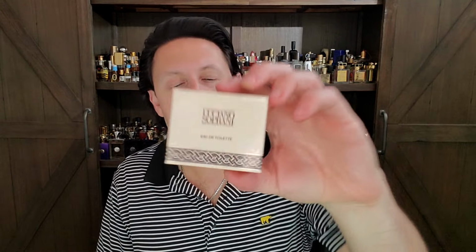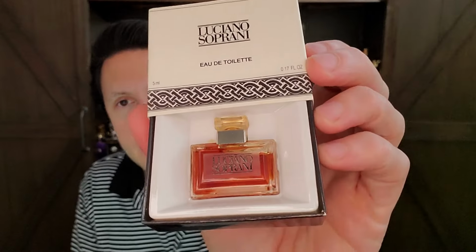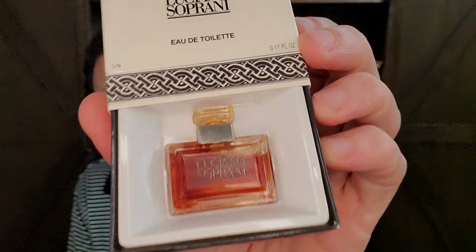Luciano Soprani Profumi, made in Italy. The Eau de Toilette. Look at that. That is just a thing of beauty. Even though it's a mini, look at the attention to detail they used to put into even the minis back in the day. Shocking. Ooh, I think this is the women's version.